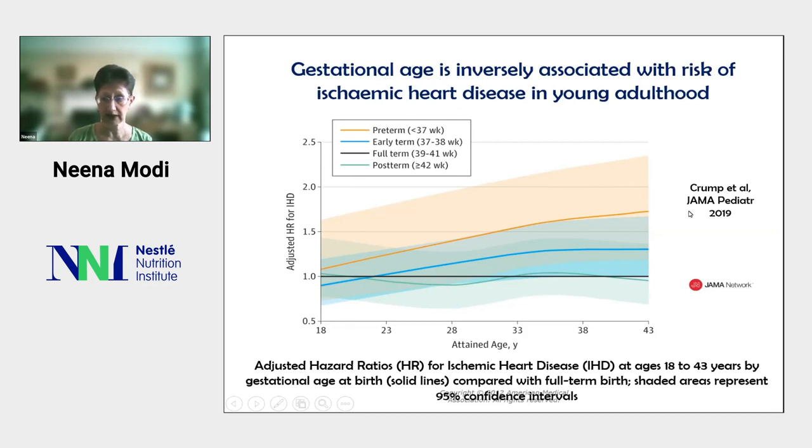This comes from Casey Crump's study in 2019, published in JAMA Pediatrics. Again, the vertical line shows the adjusted hazard ratio for ischemic heart disease. The orange line marks that for preterm individuals, and you will see that this is substantially increased over full-term individuals, which is the black horizontal line shown here.